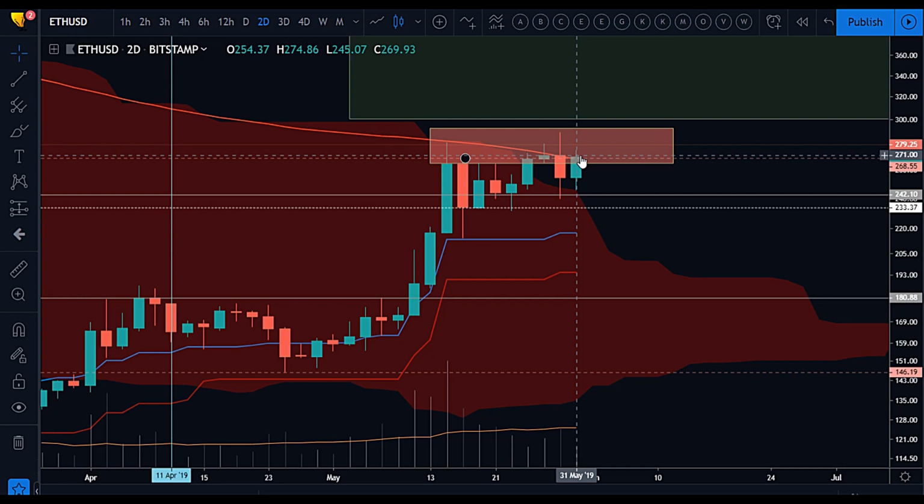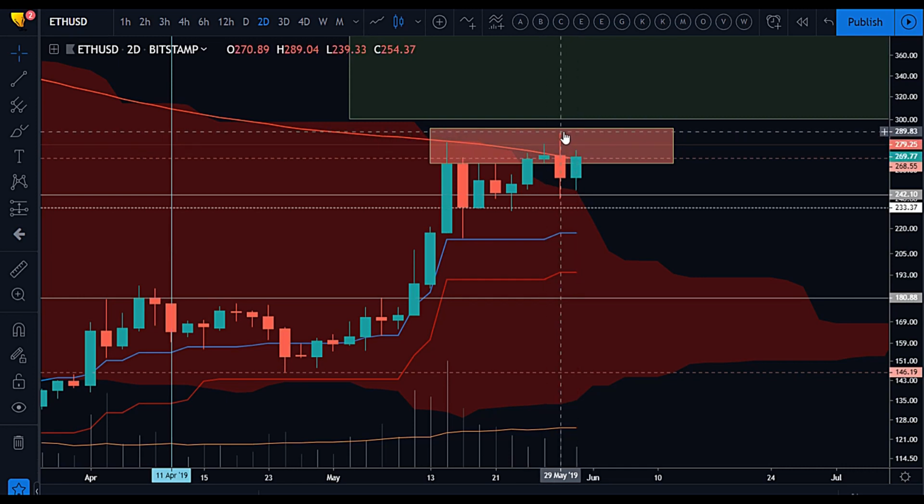Don't get too excited until we close. Remember what happened here? We went all the way up over here. We were sitting at 290 at one point. It looked like a confirmed kill of the 200 MA, but it's not until the candle closes, right? And just before the candle could close, this is a 2-day we're talking about, we spent almost 48 hours living above the zone, and then we come and close way underneath.